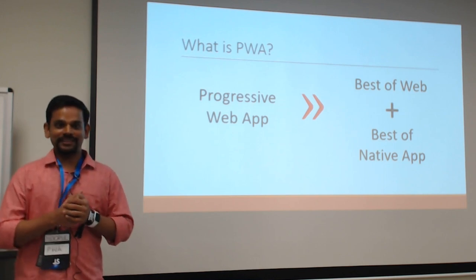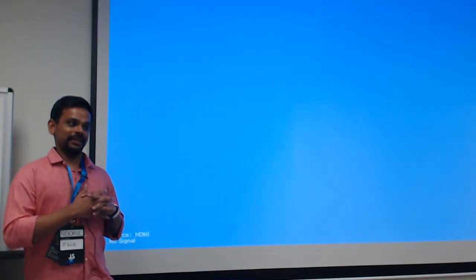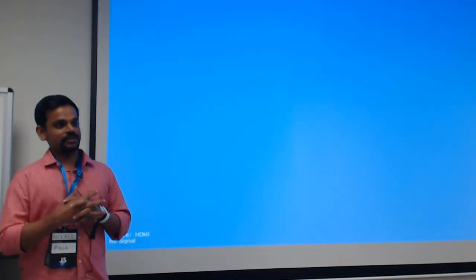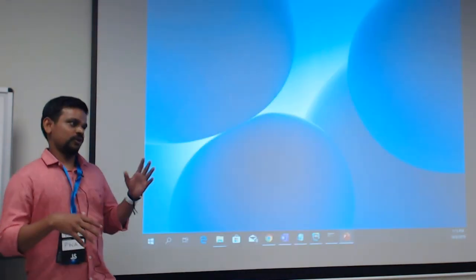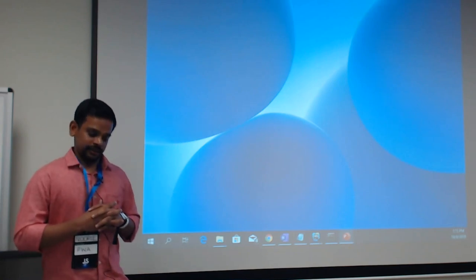The native apps are really good. I think all of us have used apps, and we have smartphones with tons of apps on the home screen. And the best part about native apps is that they give a very good user experience. They also engage the users, like push notifications and all those things, which were not available on the web before.